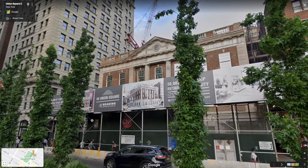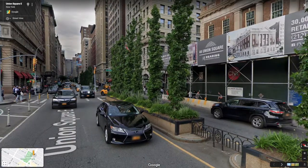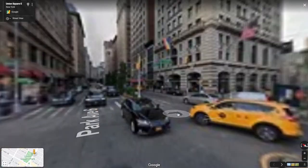And they're restoring it right now and putting a geodesic dome on top for some reason. But who knows? Maybe it'll look cool. You can see that these shots from Google Street View, which were taken maybe about a year ago or so, must have been during Pride Week because there are a lot of rainbow decorations all around.